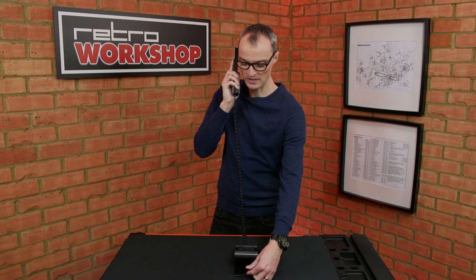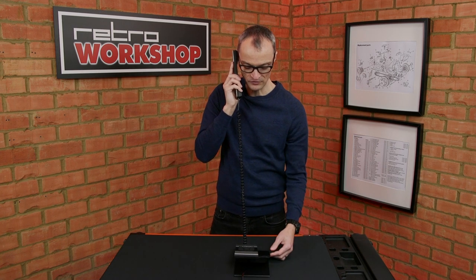We had the wonky socket. That just needed a dab of glue. And the fact that it didn't ring, we had to resolder a capacitor. Just needed a little bit of extra solder there. But it's all sorted now. Oh, thank you very much.